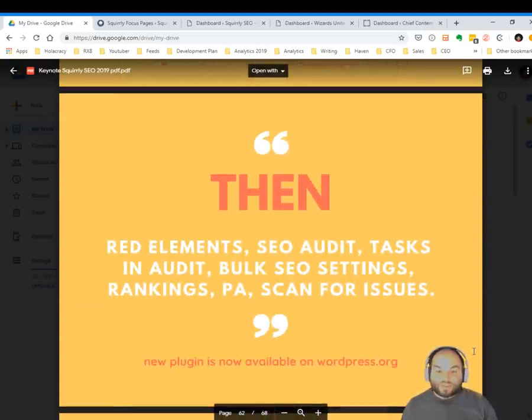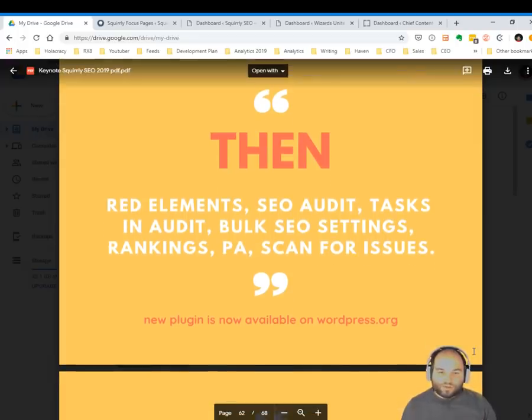Then you have red elements, SEO audit, tasks in the SEO audit, bulk SEO settings, you have rankings, you have the performance analytics. It's now part of the ranking section, and you have scan for issues. Now scan for issues will save you a lot of trouble. We've given this to developers before we had launched the beta, and even in the beta, and they've found so many problems on the sites of their customers, they wouldn't believe it. So scan for issues is also really big.